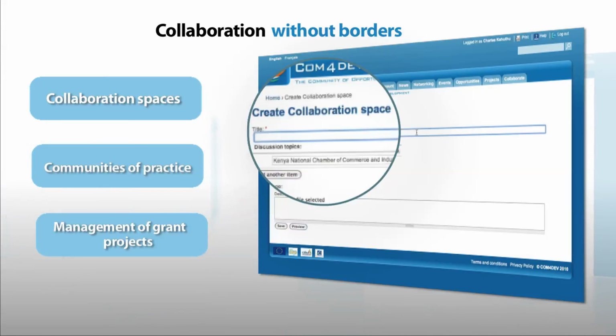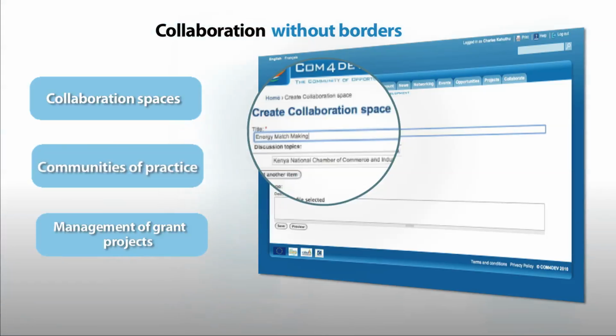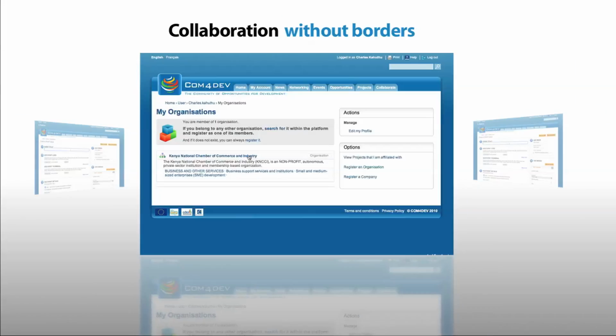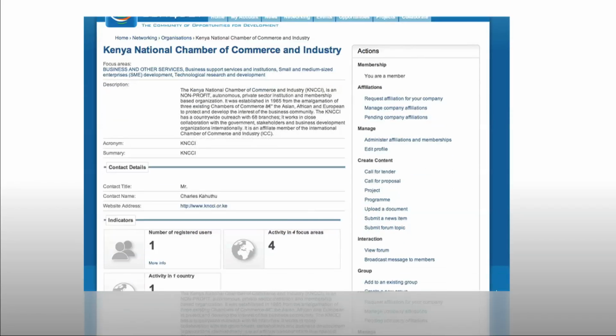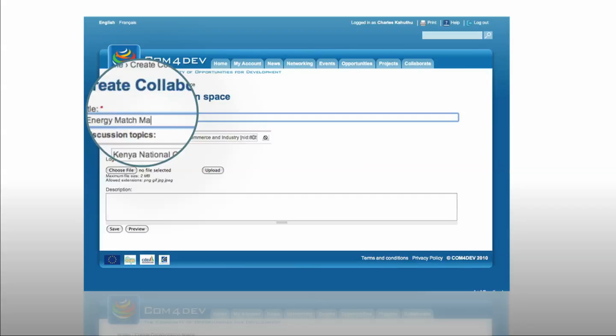com4dev collaboration spaces is a great way for intermediary organizations, donors and companies to interact on areas of common interest. With collaboration spaces, an IO can facilitate communities of practice, host event activities and manage grant projects. In the before-mentioned example, Kenya National Chamber of Commerce and Industry held a conference on 21st January. Prior to the conference, KNCCI invited participants to contribute and suggest topics to the agenda. This was done through a collaboration space set up by KNCCI.